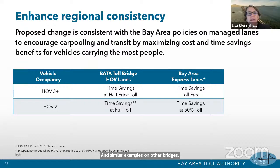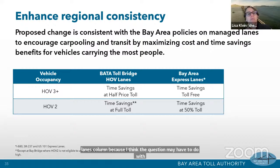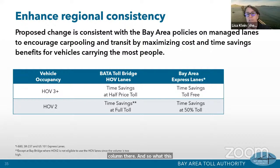Rebecca, maybe I could speak to the express lanes column because I think the question may have to do with the express lanes column there. This column here is a little bit oversimplified, I would say, on certain corridors, such as on the express lanes on I-880 and US 101 and State Route 237. This reflects the current policy. 3-person carpools are free and receive the time savings, and 2-person carpools can use the lane and receive the time savings at a half-price toll.